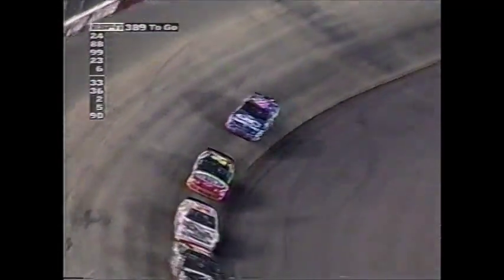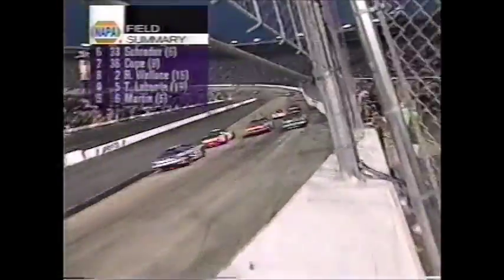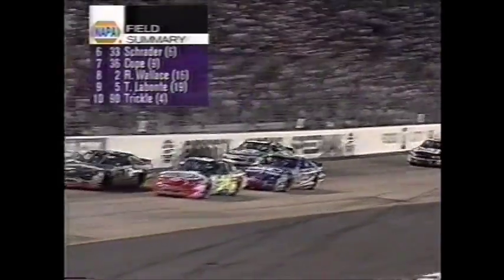There is Jeff Gordon, the leader of the race. He's coming up on the 29 car of Jeff Green. Green is running in 31st position, still on the lead lap. Here's a Napa field summary. Watch for your fingers. The parentheses indicate starting position. They were 3 abreast there for a moment.